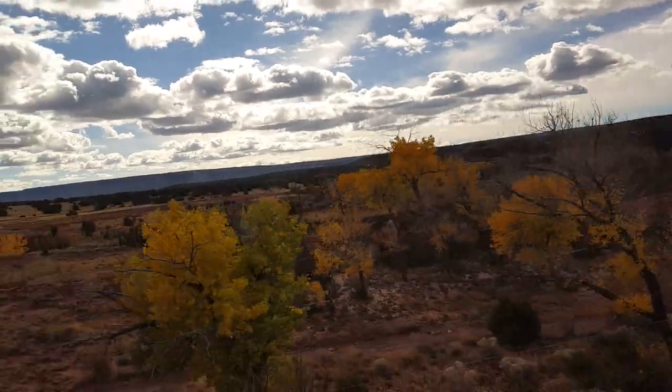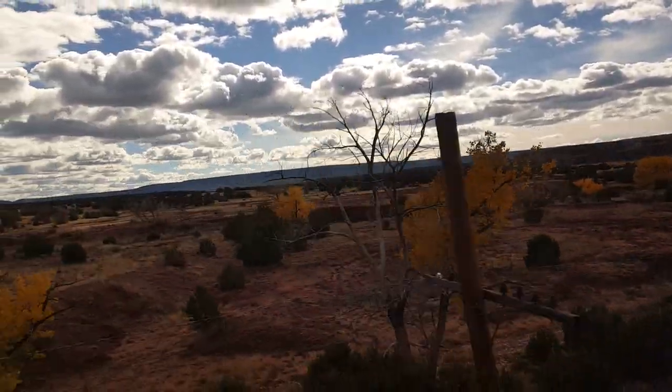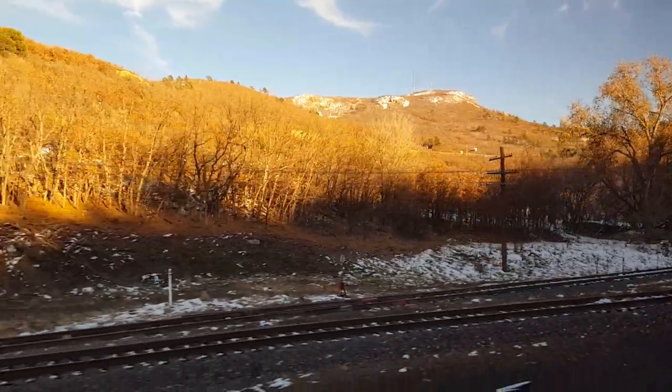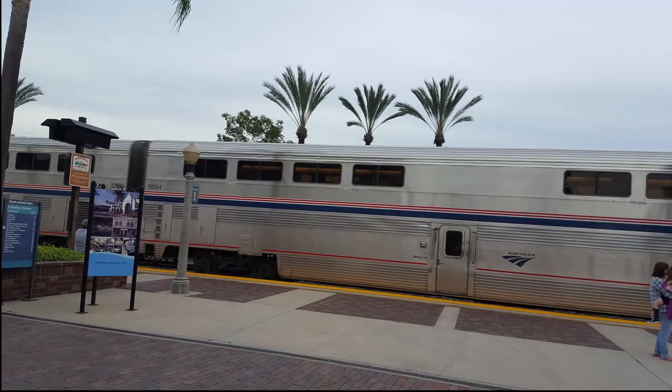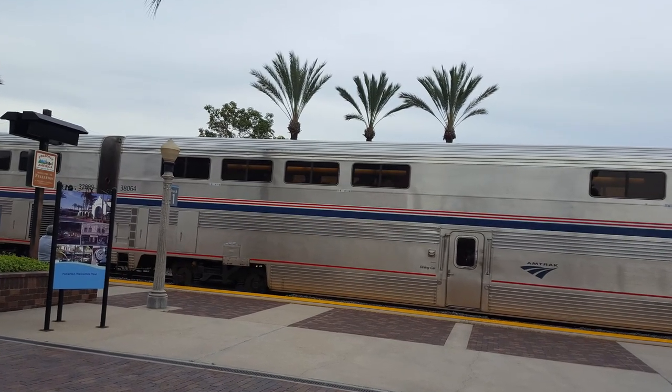Hi everybody, today I'm going to take you on a tour inside my sleeping car, and then I'm going to show you what it's like to ride the rails on the Southwest Chief. Oh, there is beauty to enjoy on this road. It's a train where I'm the only passenger on board. Okay guys, here we are. Let's go check out my room.